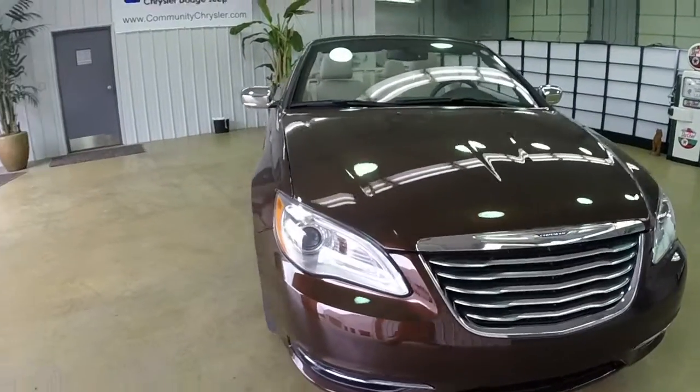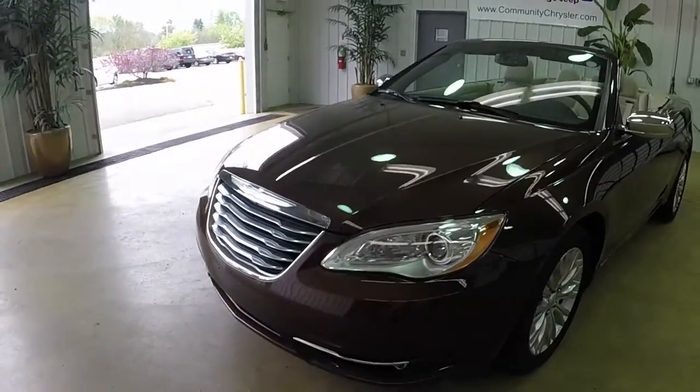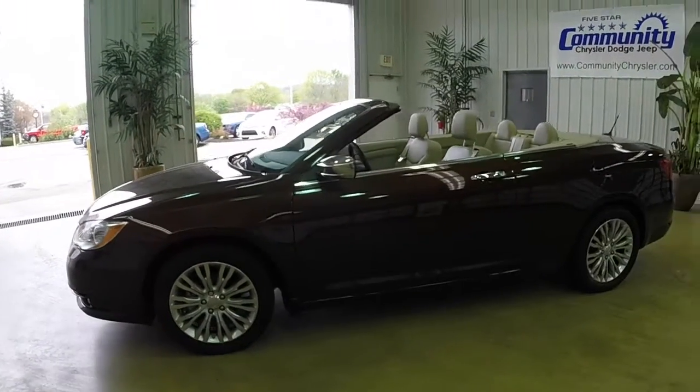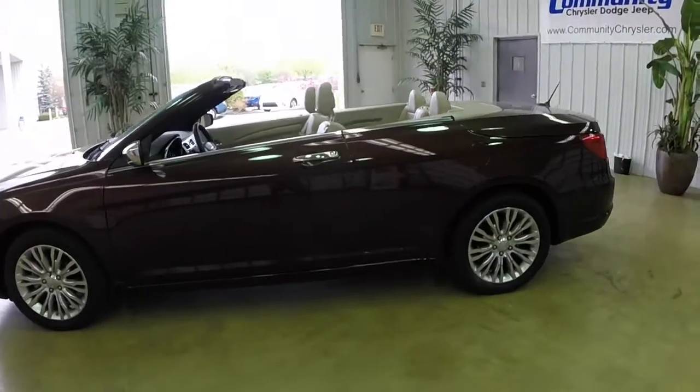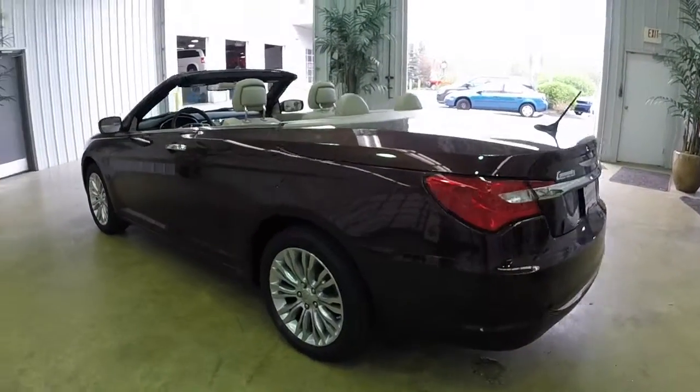Hello everyone. Today let's take a quick walk around and look at this 2012 Chrysler 200 Limited Hardtop Convertible. This will be a quick walk around, to give you a little bit more information about this vehicle. It is painted in deep auburn pearl coat, and has a pearl black premium leather trimmed interior.